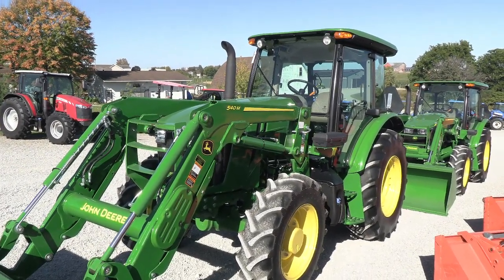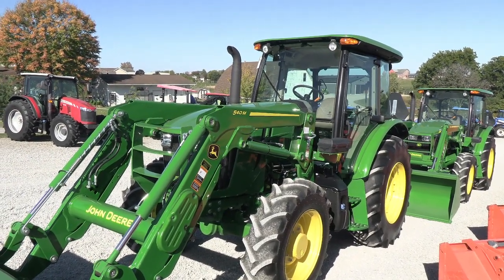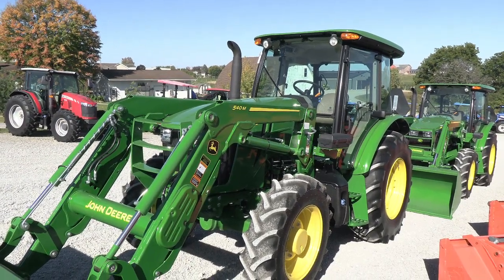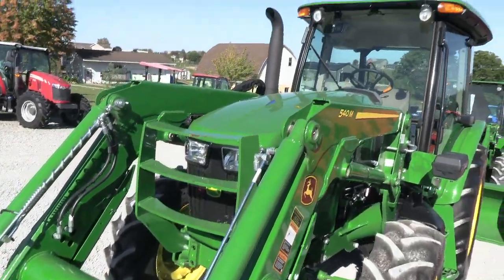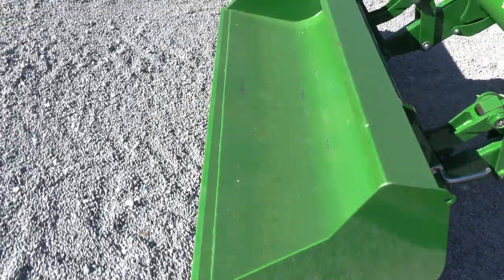We got a number of these tractors from a Deere dealership that was closing these out, so it has not been sold to an end user. It does come with the balance of the factory warranty. And again, it does also come with the 540M quick attach front loader. Tractor looks new, obviously, with the hours it has on it, is practically a new machine.